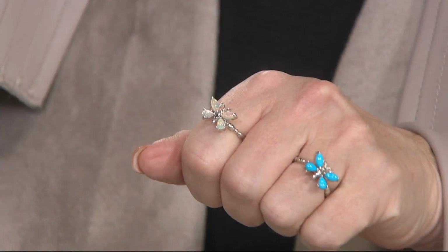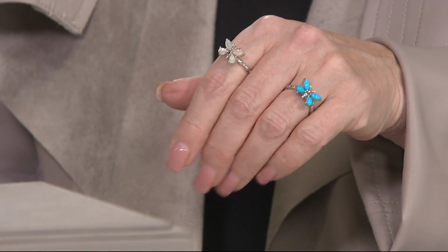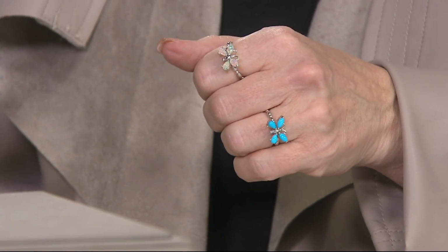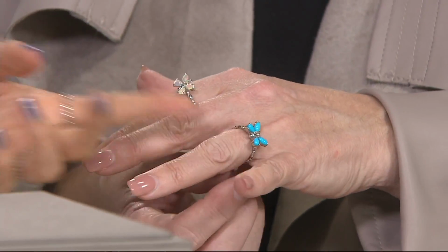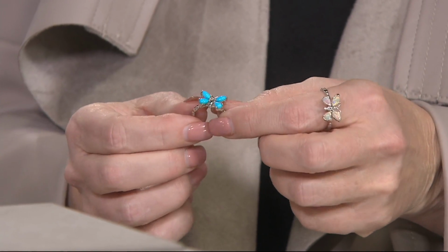Maybe you get both, or maybe you just think about, do you have a lot of opals? Are you an opal collector? That would be fun to get an Ethiopian opal. And do you love turquoise, but you don't have Sleeping Beauty? Or maybe you have a Sleeping Beauty collection. How gorgeous when you see it as a blue butterfly like that. Isn't that nice? Again, it's whimsical and fun.